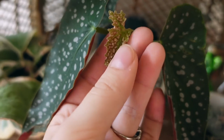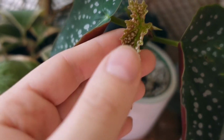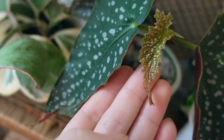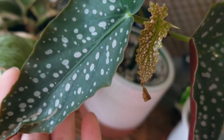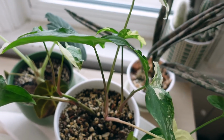This new growth on my Begonia maculata whitei is absolutely adorable. How cute is that? I love the color they come in and how tiny those little dots look. So cute. And then over here we also have my Albosingonium podophyllum.